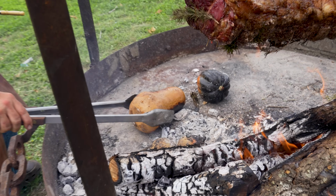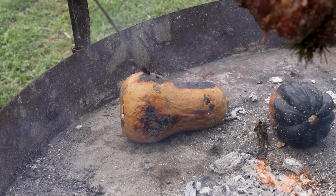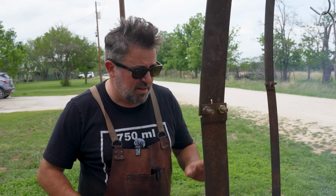So the veggies, remember, they've been cooking for 3 hours now. How do you know they're ready? You grab a skewer and you see how easy it is. So once the skewer goes in easy, that means it's done. Look at that. All right, we're very close.